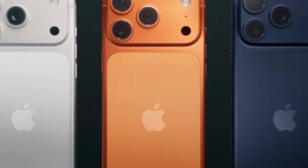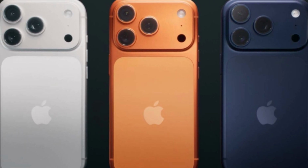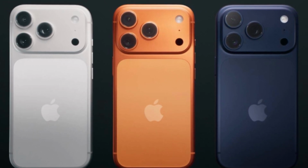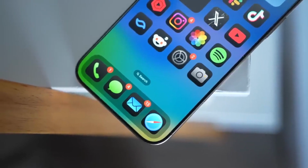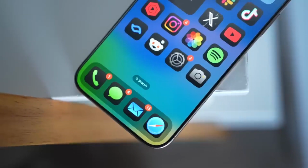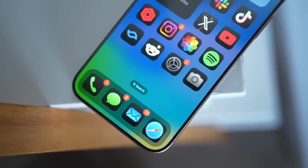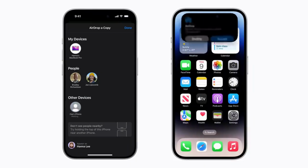The story is the same across the lineup. The iPhone 17 Pro Max, with its huge 5,088 mAh battery, now fills up in around an hour and 15 minutes. That's a noticeable improvement, especially for people who rely on a quick top-up during the day. And here's the best part. 30 minutes is often all you need.